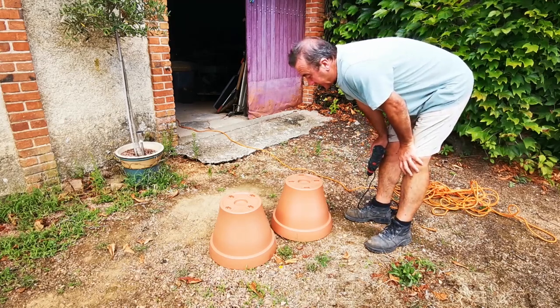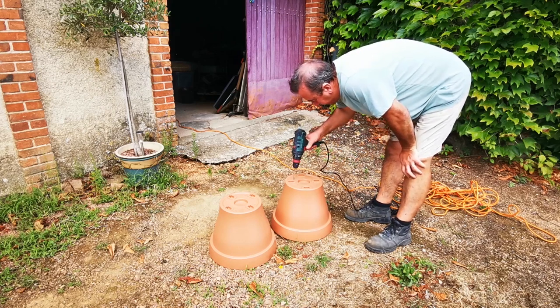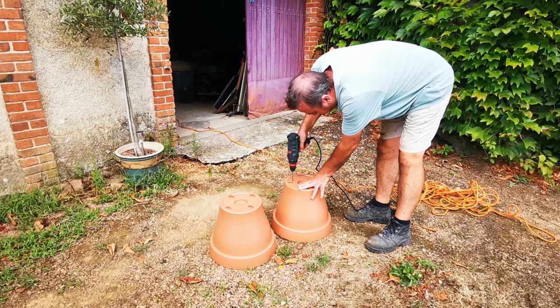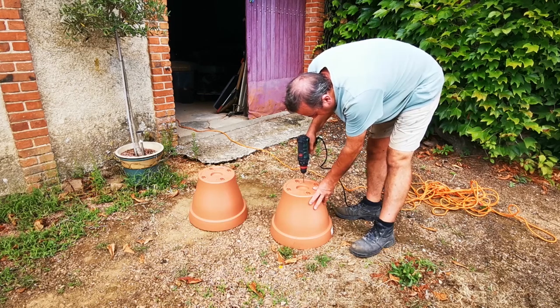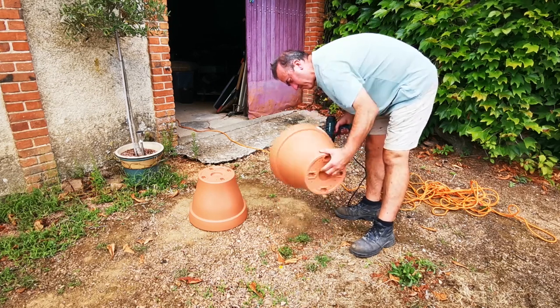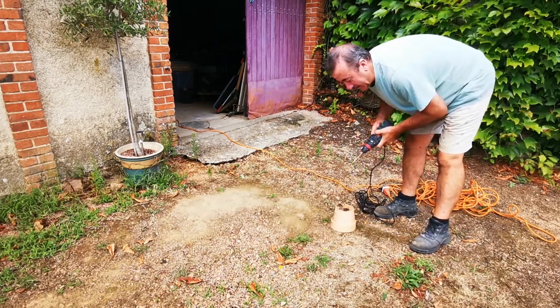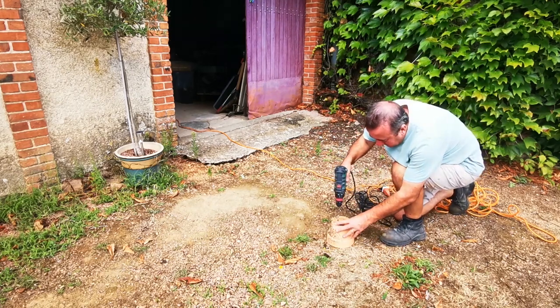Right, whilst I'm waiting for that first coat to dry on the well, Susie's asked me to drill a couple of holes in these just for drainage. Well, those were easy, they were plastic. These are terracotta, so anything could happen.